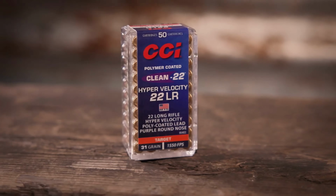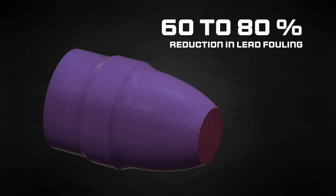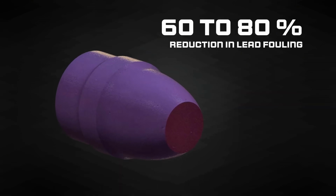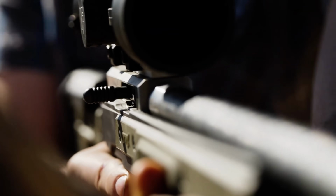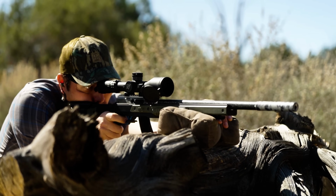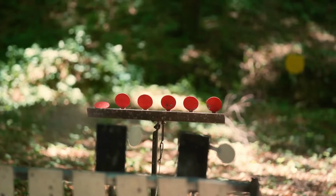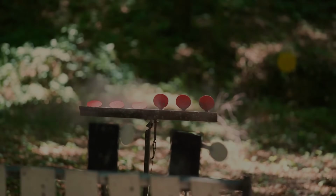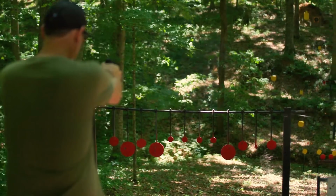What really sets it apart is that polymer coating. It's not just pretty. It slashes lead fouling by 80%. I've put hundreds of rounds through my Ruger 1022 and the barrel still looks like I just cleaned it. Less scrubbing means more shooting, and I'm all about that life. Plus, it cuts down on splashback when you're banging steel, safer and cleaner. The powder's tweaked to keep muzzle flash low, so you're not signaling aliens every shot.